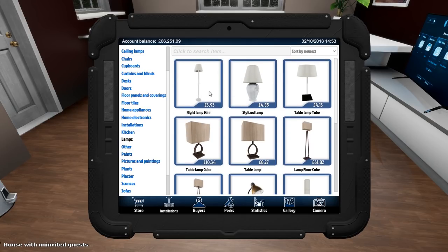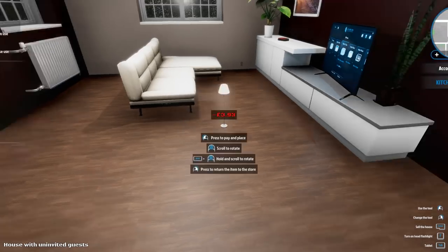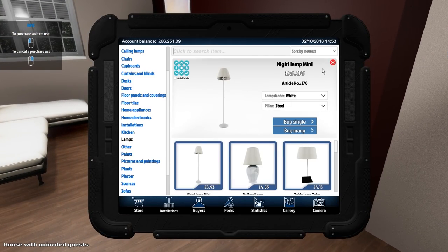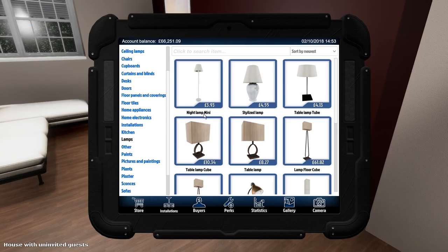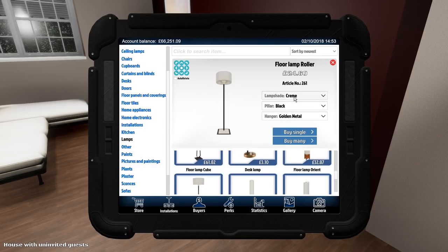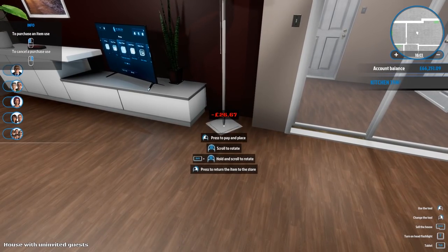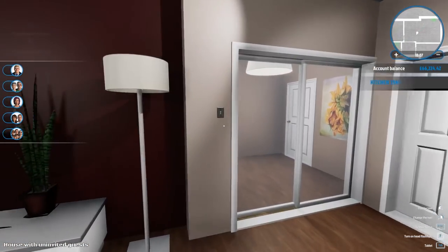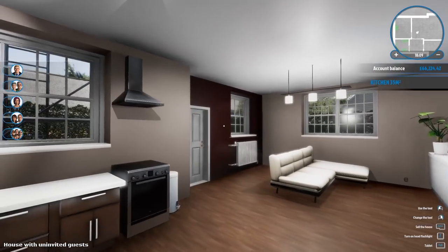It would be nice to have a lamp in here as well. Oh, I thought it was like a proper tall one. It's not that. That's tiny. To be fair, it's called nightstand. It's called mini. So we floor lamp tube, floor lamp raised. No, we want floor lamp roller. So lampshade cream, yes. Pillar is silver, and then the hanger is silver, and then that's what we're looking for. That's it. So does it go on? That's nice. Excellent.